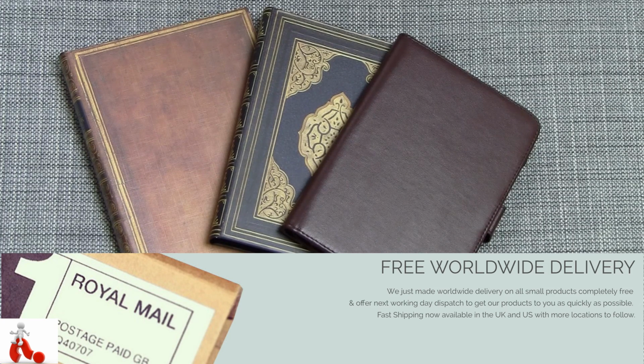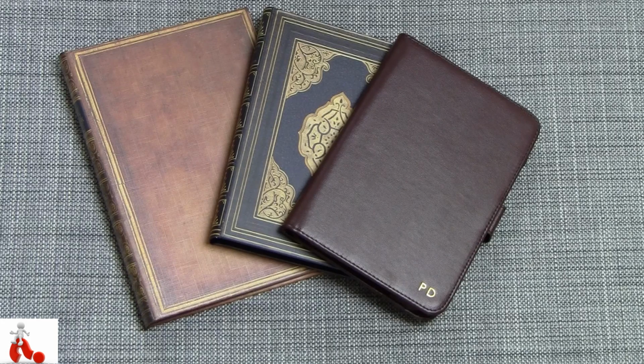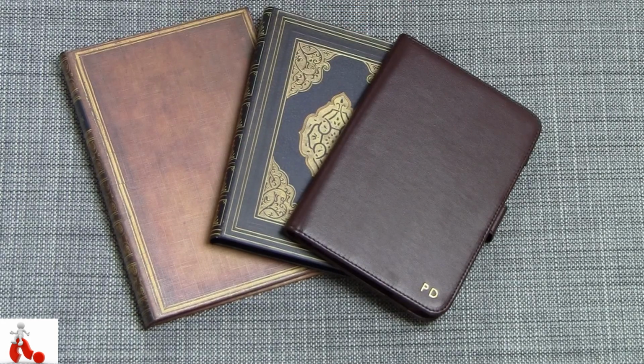And I think if you value your devices and want something a little extra, something a little more special, then these are definitely something to consider.